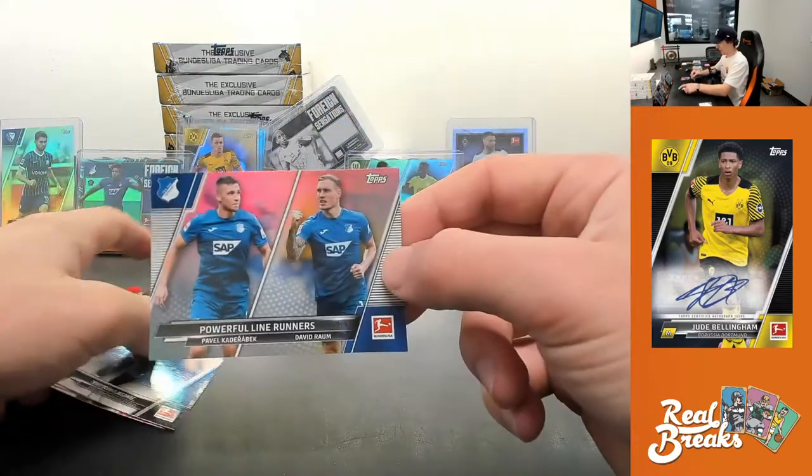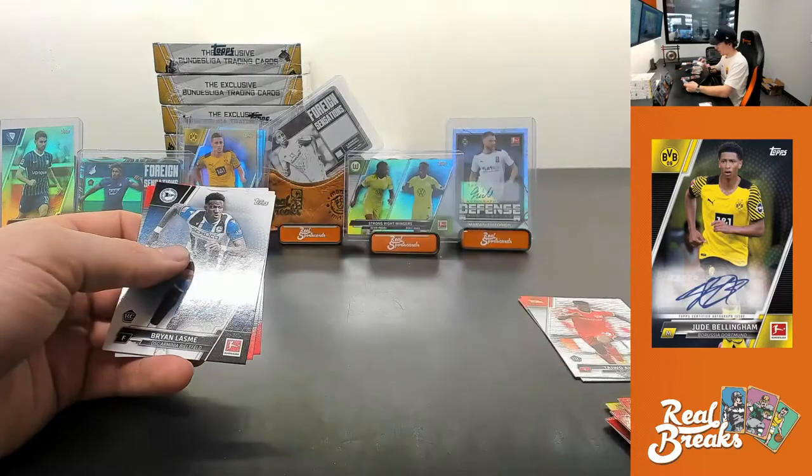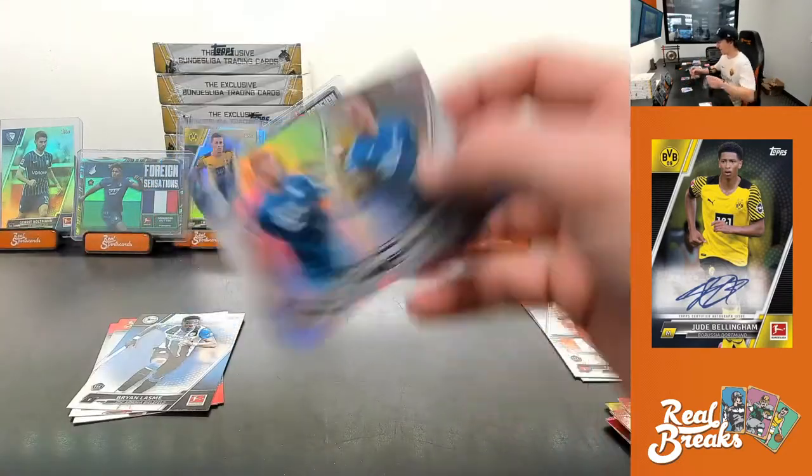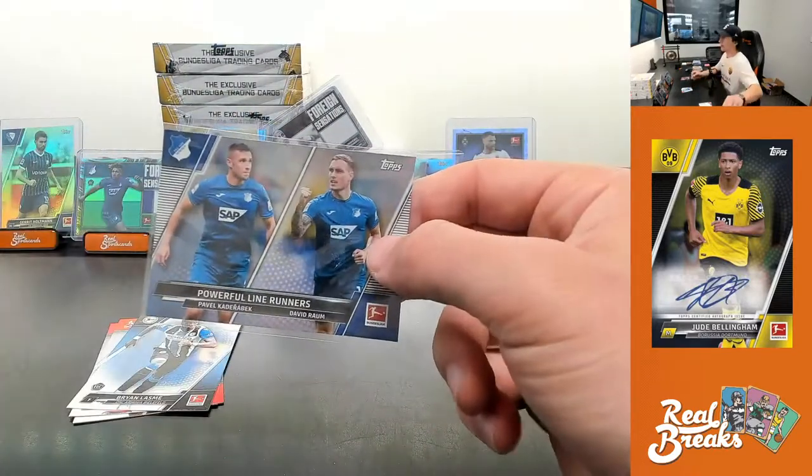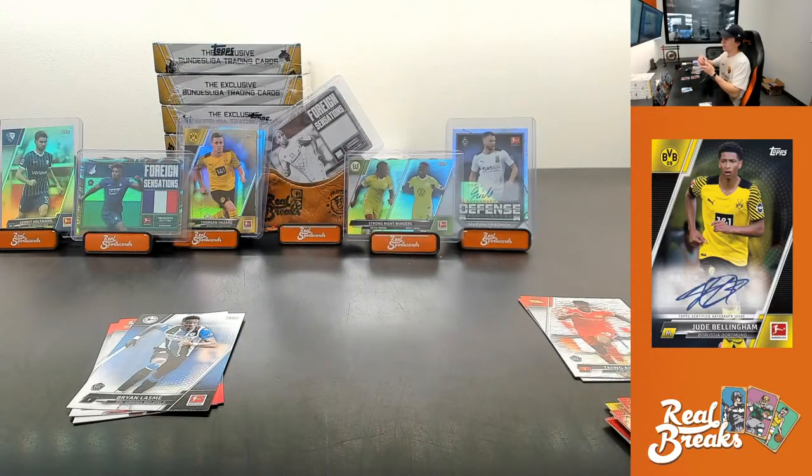And powerful line runners, Katarabic and Raum out of 75 for Hoffenheim. And Hoffenheim going to Greg Gardner.